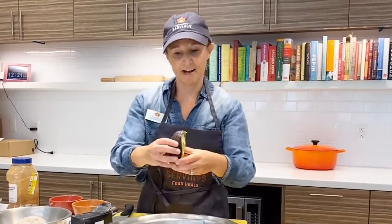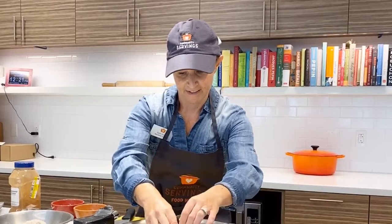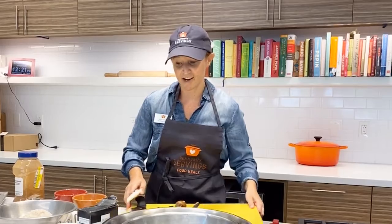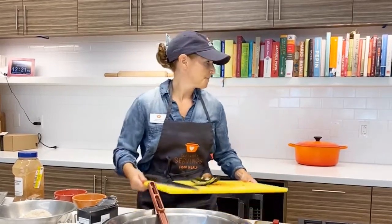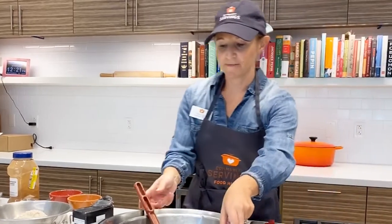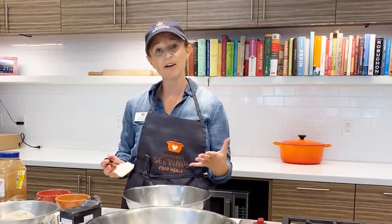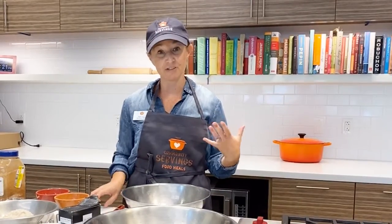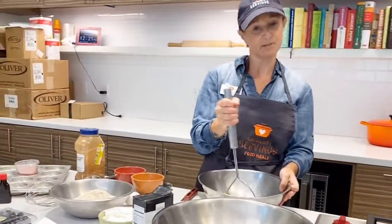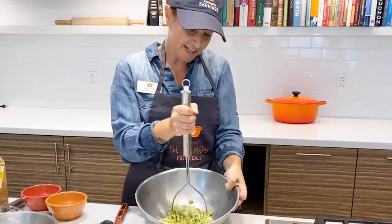And then we'll get the other half. Now that I'm done with this cutting board, I'm just going to move it out of my way. Okay, so in a traditional muffin batter, you might start with some oil, or you might start with some butter, and you cream it to get it nice and soft. So what I'm going to do is just take a potato masher. You could even do this with an electric mixer, and just get it nice and mashed up.